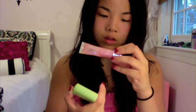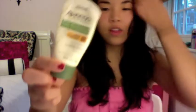While I'm trying to get that on, I have a Beauty Rush. It usually has it on the tag when you buy it, but that smells really good. And I have a Clinique lipstick. I don't even know what color. It's just kind of plain. Make sure it looks pretty. And then I have like another Aveeno.